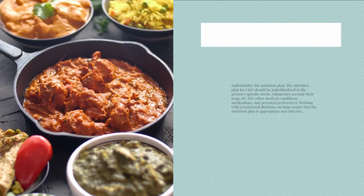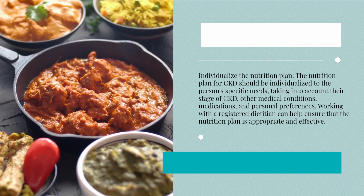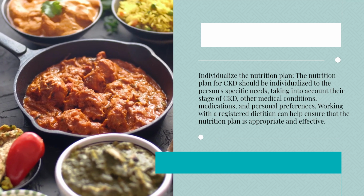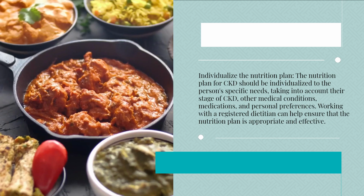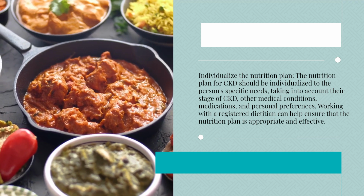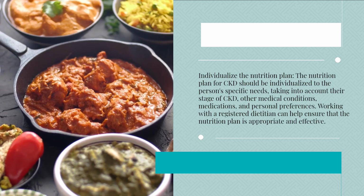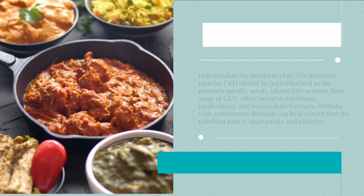Individualize the nutrition plan. The nutrition plan for CKD should be individualized to the person's specific needs, taking into account their stage of CKD, other medical conditions, medications, and personal preferences. Working with a registered dietitian can help ensure that the nutrition plan is appropriate and effective.